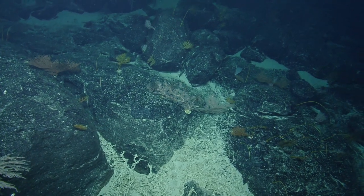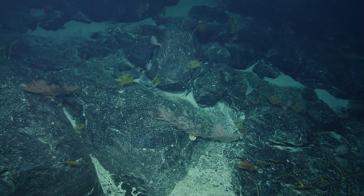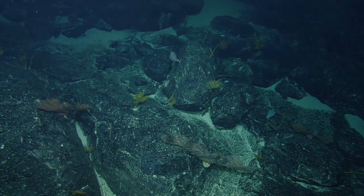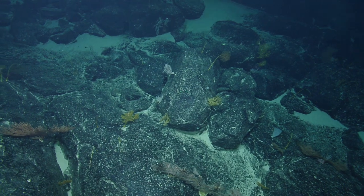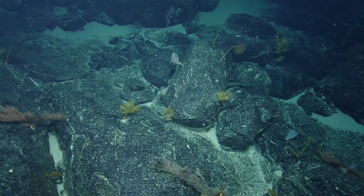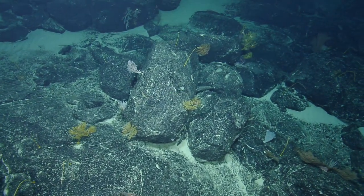Yeah, there's a huge biodiversity on this seamount, which is really awesome to see. Too bad we were one day off on International Biodiversity Day, but hey, we're getting it in now. Looks like there's another glass sponge to the center right, with a really big osculum, it looks like.